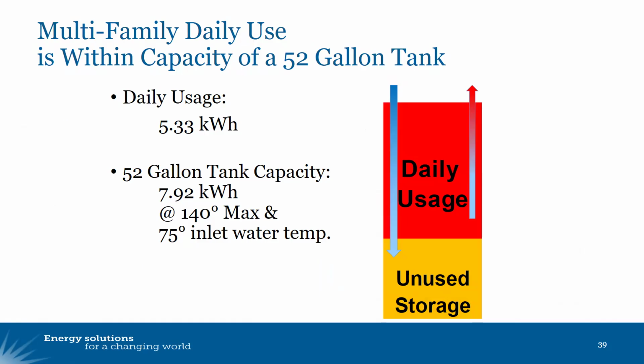Daily water usage in these homes is about 5 kilowatt hours a day. A 52-gallon water tank can hold about 8 kilowatt hours, so more than a day's supply. In theory, you could heat the water once a day whenever the power was cheap, in the middle of the day when the sun is shining, or the middle of the night when the wind is blowing, and coast through the whole rest of the day. About a third of the capacity of the tank is unused storage.